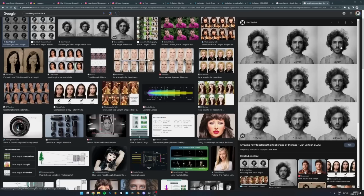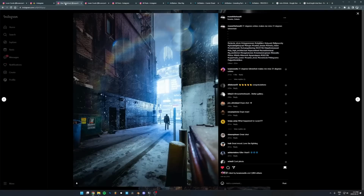And then again, they move back, zoom in, move back, zoom in, move back, zoom in. And you can see how each time they do that, it's changing the perspective slightly of what this guy's face looks like, because in this picture, they're actually standing much farther away than in the first one. So let's look at some examples of how this applies to environments.